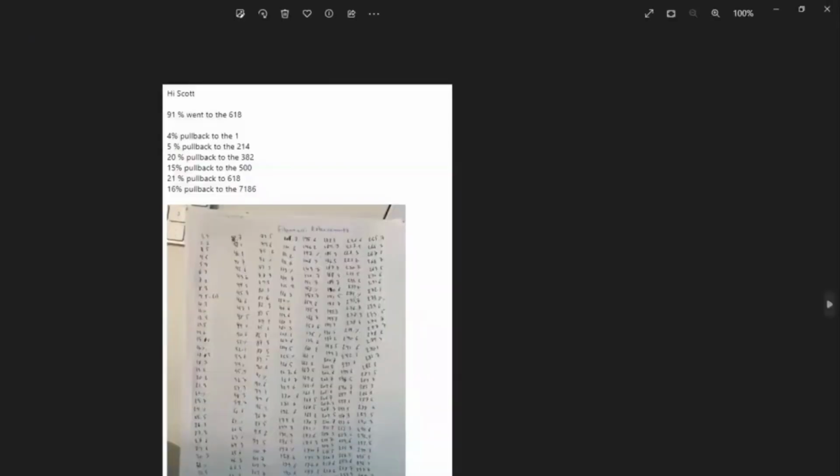You can make this real simple, right? Just one big old pad of paper right here. All right, here they are. He's doing Fibonacci retracements. Okay, how far do they go back to? And what did he find out at the end of doing 300 of them? All right, 91% of them retraced to the 618.